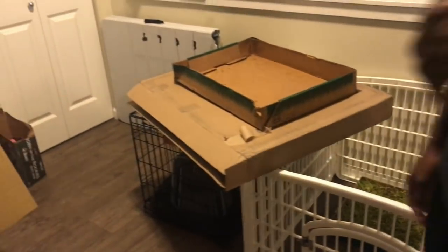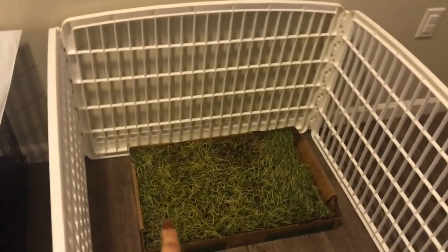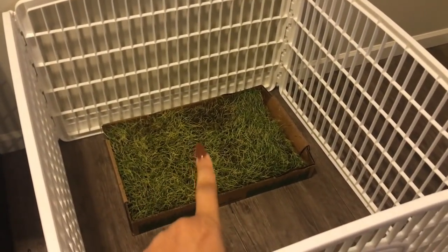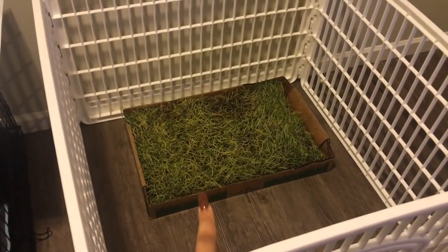Okay guys, so we're getting ready. It's the night before we go get Bolt. Aren't we excited? Extremely excited. He's trying to be nonchalant too. But we're excited. So that right there is this fresh patch thing that is supposed to mimic grass.